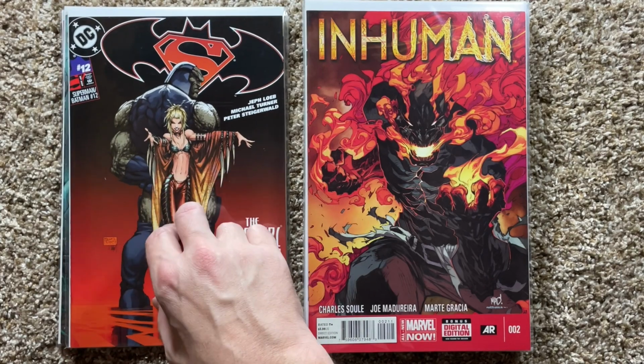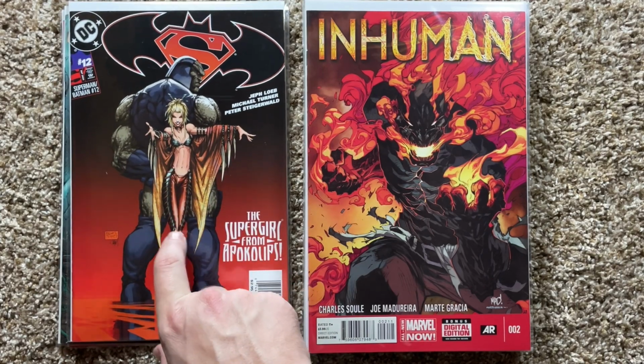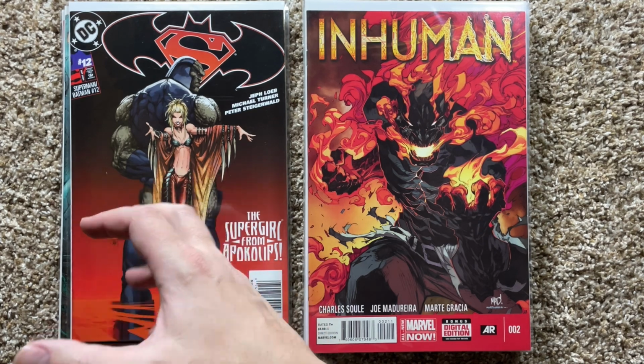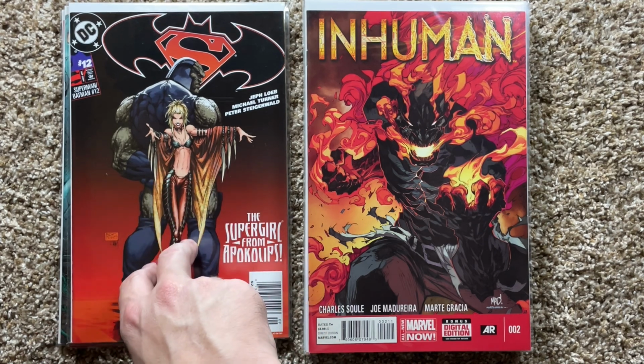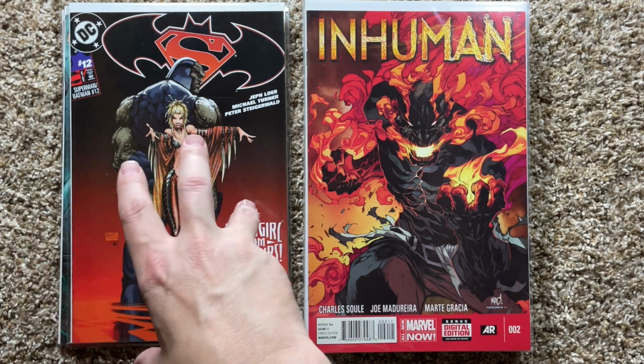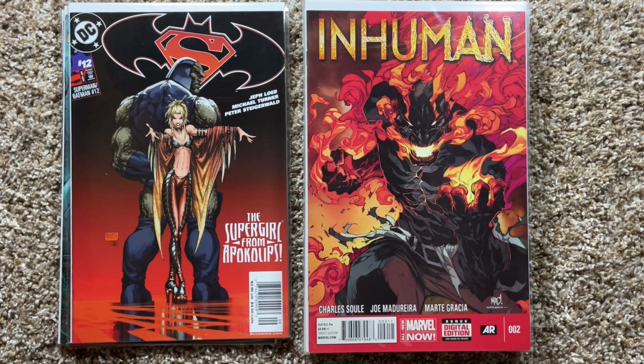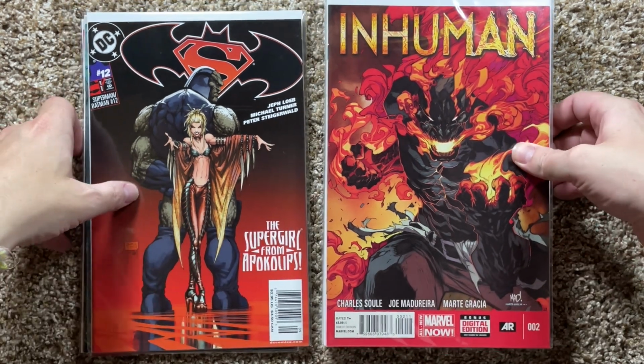Again, outside of issue 8, which is the first appearance of Supergirl, the other issues you can find for $1 in the dollar bins. So definitely highly recommend adding them to your collection if you don't already have them.